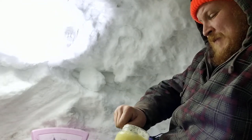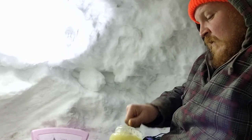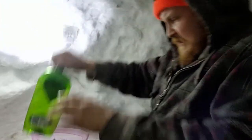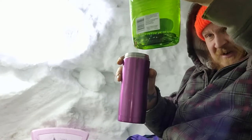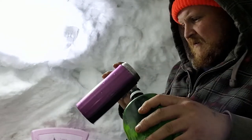Anyways, so we take a generous scoop of honey. All right. Yeah. Okay. So I'm actually not going to use all of it. It might be a tiny bit weak, but you know what? I want to get a second one out of this.